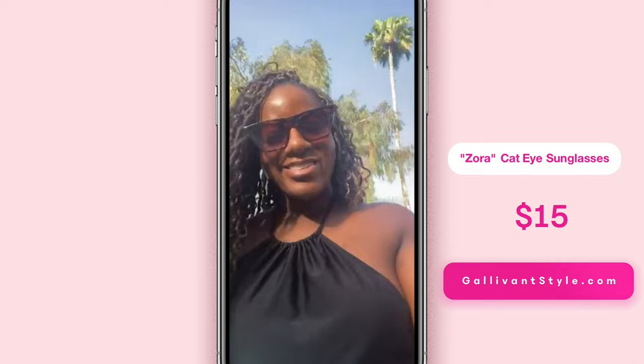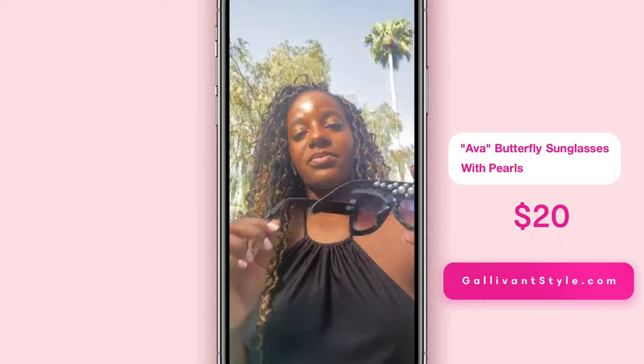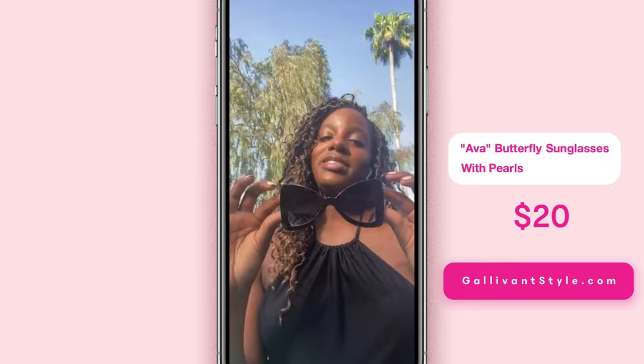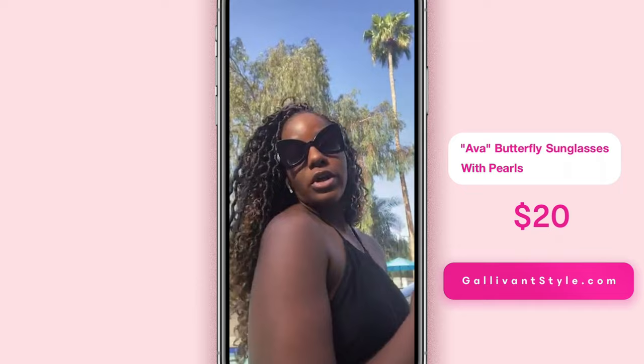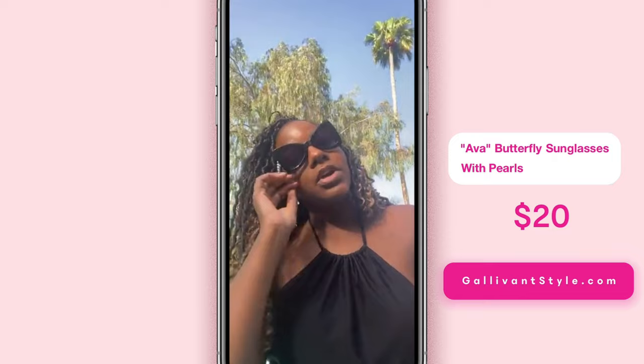I want to introduce you guys to one of our newest arrivals, the Ava Butterfly sunglasses. Look at these pearls on the side. These frames right here, let me tell you, you need these. Ava frames, super cute, but they're different. They are definitely different. You're not going to see too many people rocking these when you go out.